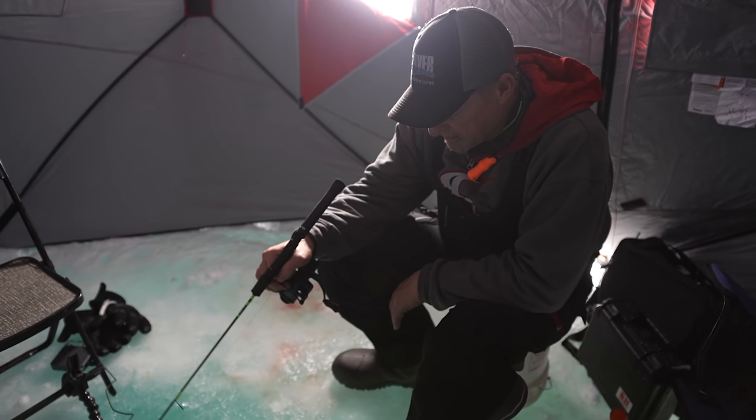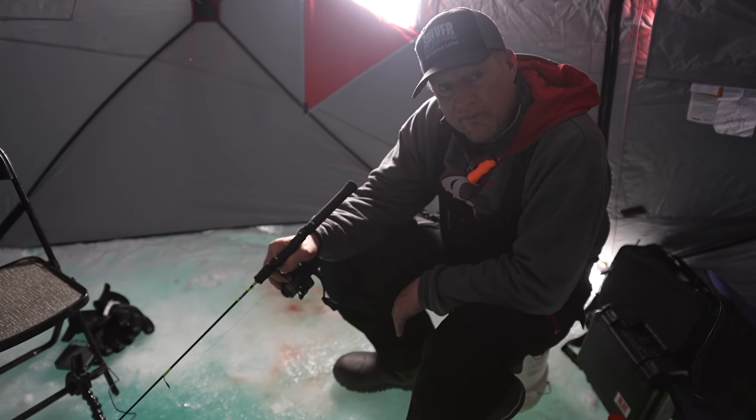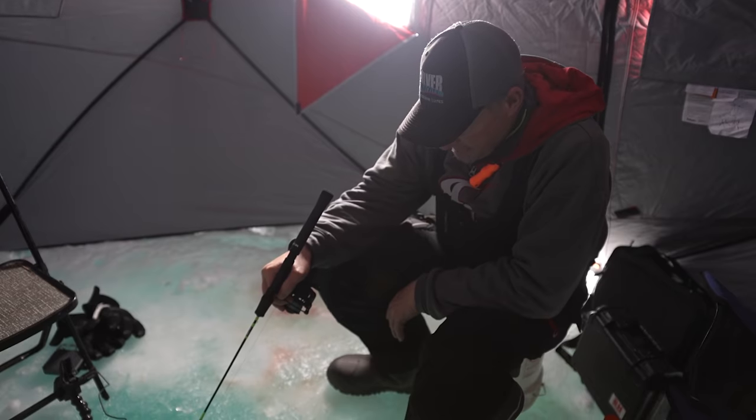This is one of those things where, if you're looking for a big buck, you can't really expect to see a big buck every 5 minutes. So I'm going to hold my ground here and hopefully connect with one of these giant lake trout. So everybody have some patience and hold on to your heinies. We just had, within 10 minutes, 4 fish come in.